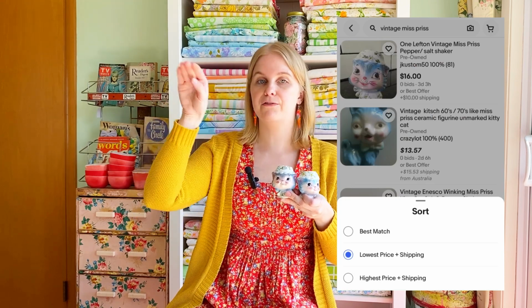Now, like I said, I bought these items cheaply on eBay, and so I'm going to explain how I do that. I'm going to have links below for all these items. They're all going to be linked to eBay, and I will explain to you how I do that. So I'll type in vintage Miss Priss kitty into eBay, and then what you do is you filter it to say lowest price plus shipping. And so then the very first items that pop up are going to be the absolute cheapest Miss Priss items.